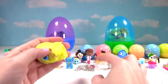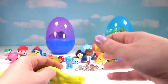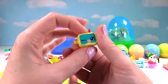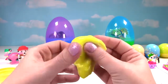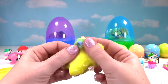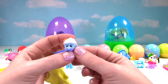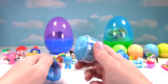Wow, look at all this yellow slime. There's something yellow inside. Whoa, it's Snorky, a little petkin from season 5 of the Shopkins. Swimming along, swimming along. And do we have another Shopkin in here? I see blue. Whoa, it's hard to get to it through all the slime. It's Creamy Cookie Cupcake. Whoa, this one looks delicious and it's so cute.